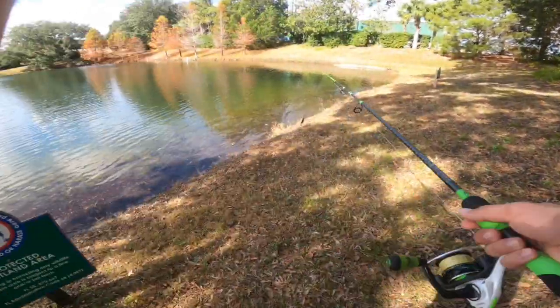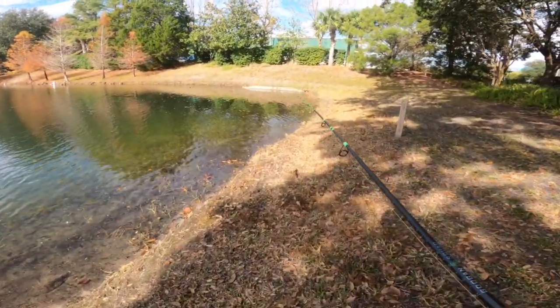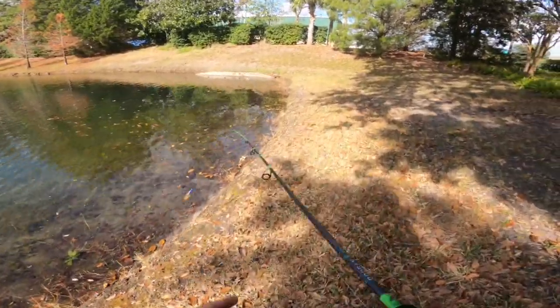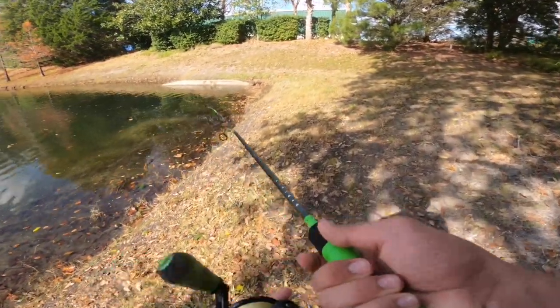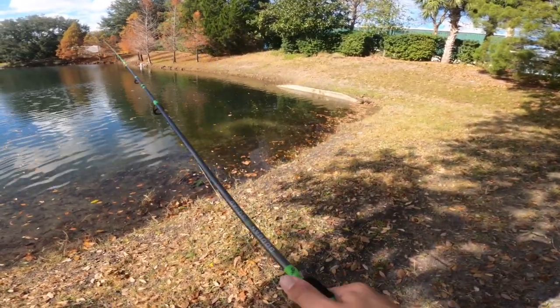Okay, guys, so that was our biggest fish of the trip so far. A guy was telling me that they get up to 7 pounds in here. At least that's the biggest he's caught. So there could be potentially some absolute megas. We're just gonna keep fishing. Hopefully slay a big one.